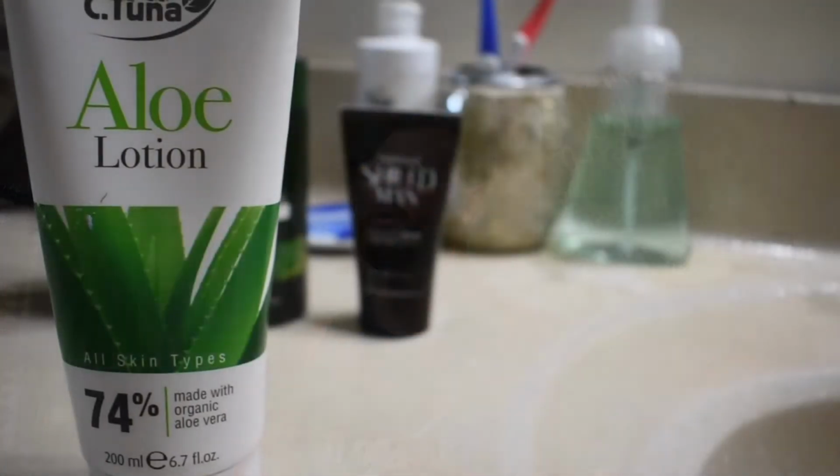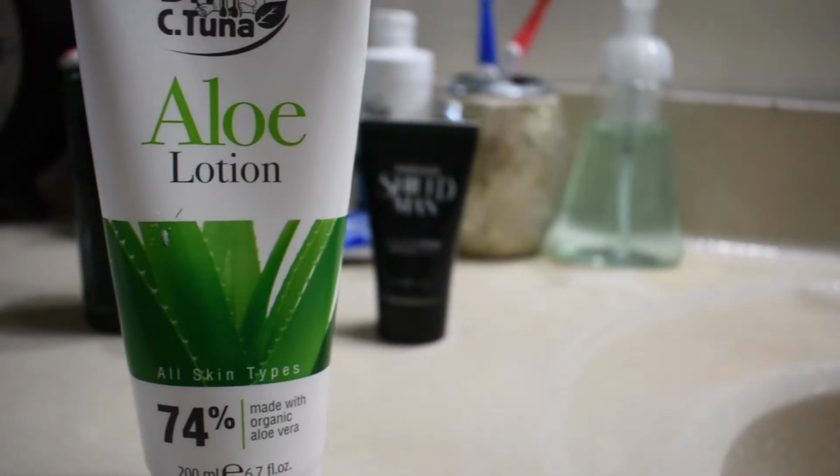This is the Aloe Lotion, and this is what I'm gonna use for the rest of my body. My arms, my chest, stomach, everywhere else. I'm gonna go ahead and use some of this lotion. This is gonna help dry the rest of my body.